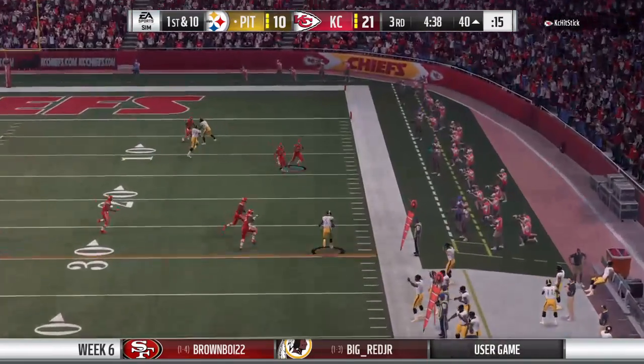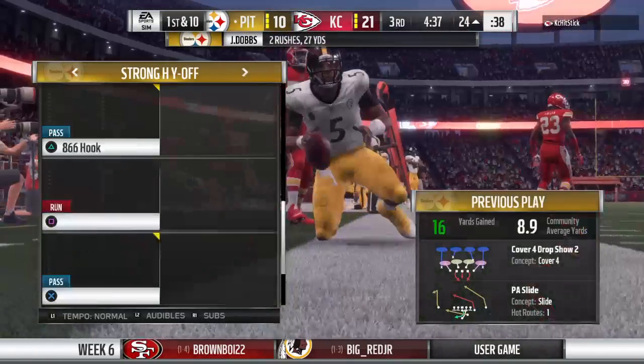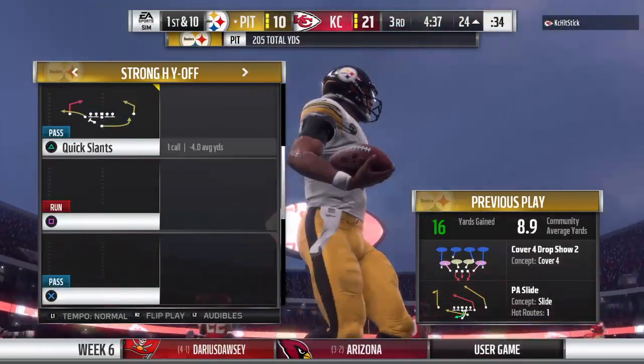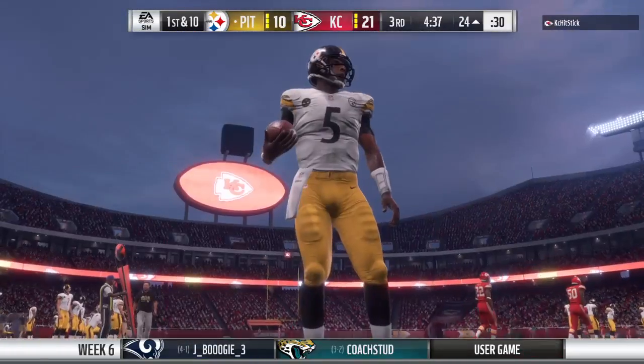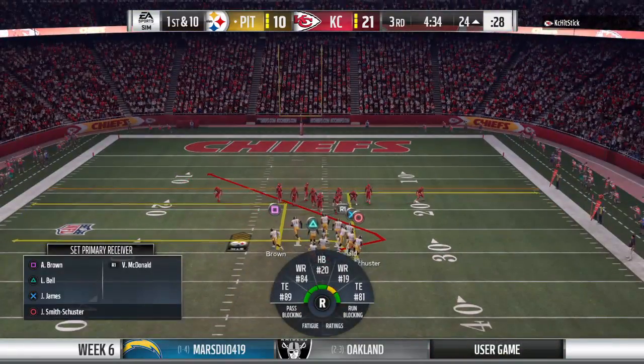Oh, he's got a little daylight. Pittsburgh getting 16 yards there and also a first down. Obviously, a big play was needed, and you can see his eyes light up as he realized there's absolutely no one in front of him. And he takes off and goes a long way. Not only does he pick up a first down, but a big gain to boot.